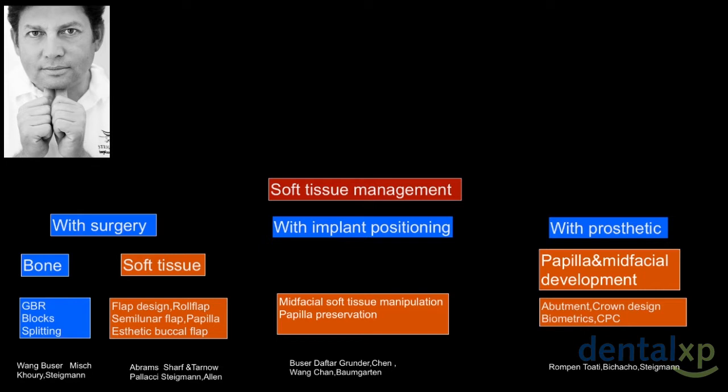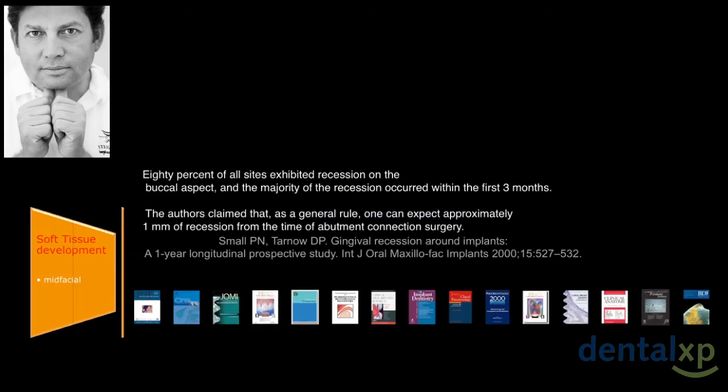So it's a long journey when we talk about soft tissue, but to have the ultimate aspect, to develop a good, appealing aesthetic design, we can talk about soft tissue.